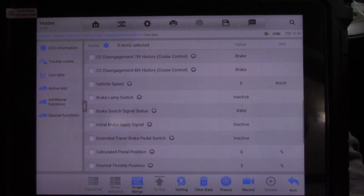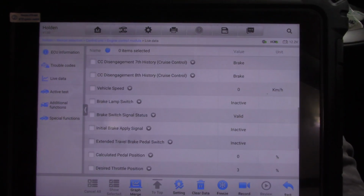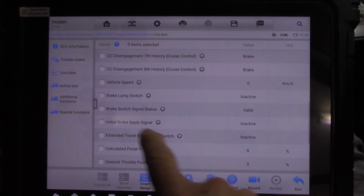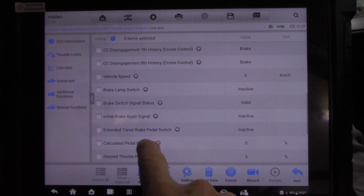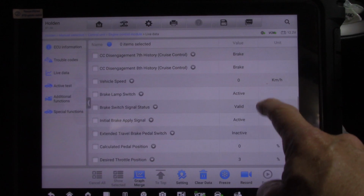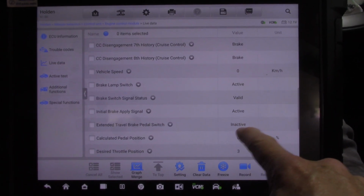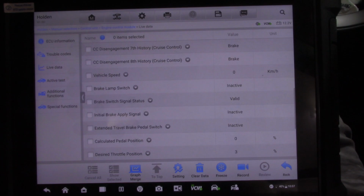Okay, I'm back into live data once again. I'm in the ECU, like the engine side of things. Couldn't find anything anywhere else, to be quite honest. It's a bit weird, but I'm just about to put my foot on the brake. So we've got brake light, brake switch, initial brake apply, extended one. Now if we have a look at these, we'll see them change state. It has valid written on there, but this one here is not changing whatsoever. Now I'm not sure if that's related to it. These do have problems with their brake light switch, and I'll show you why.